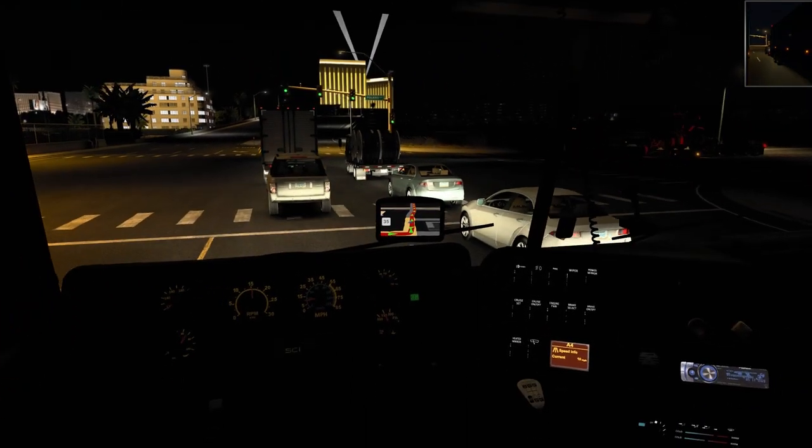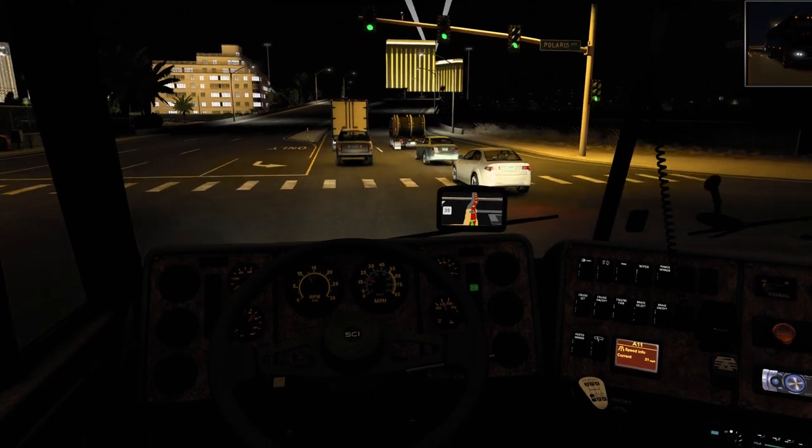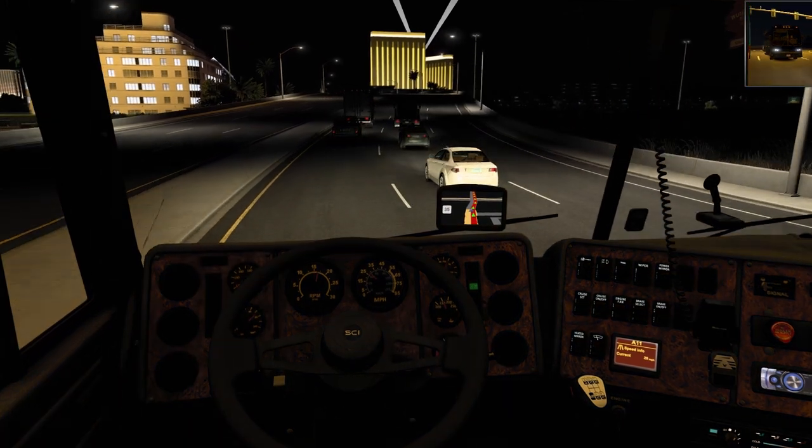The truck is pretty good. It's been improved a lot since the last one that I used of Cyrus Tobias.